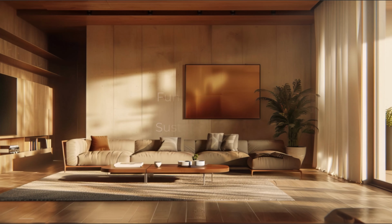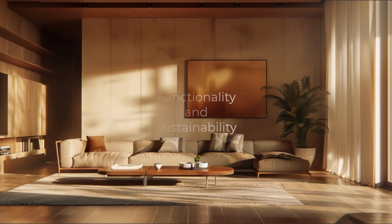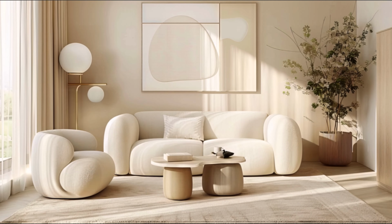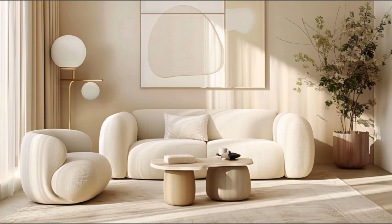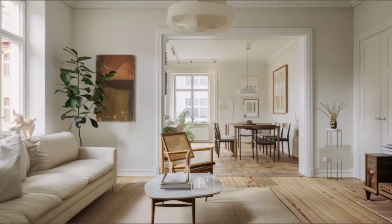This style also places a strong emphasis on sustainability. Furniture and decor are often sustainably sourced, and there is a focus on longevity and craftsmanship. This approach not only contributes to a cleaner environment, but also adds a story and depth to the home.